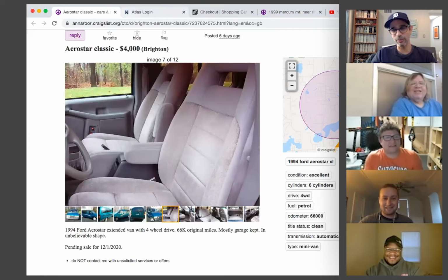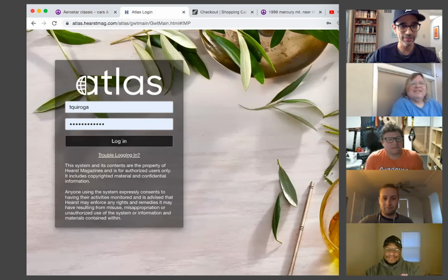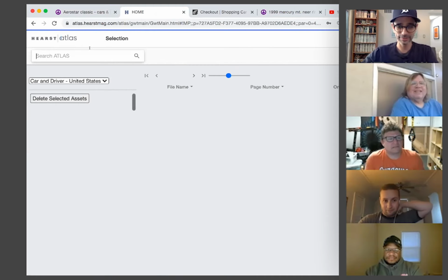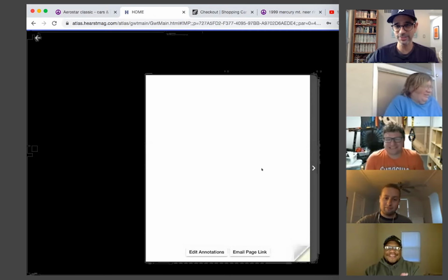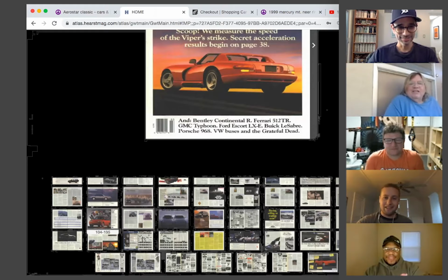Okay, so we took it when this one came out. We took it to Alaska in this test. You want me to find it? I know where it is. This is something we can look up. They want $4,000. It's 66,000 miles, basically brand new, and these are Ranger Explorer based. There is no such thing as basically brand new for a 26-year-old Aerostar.